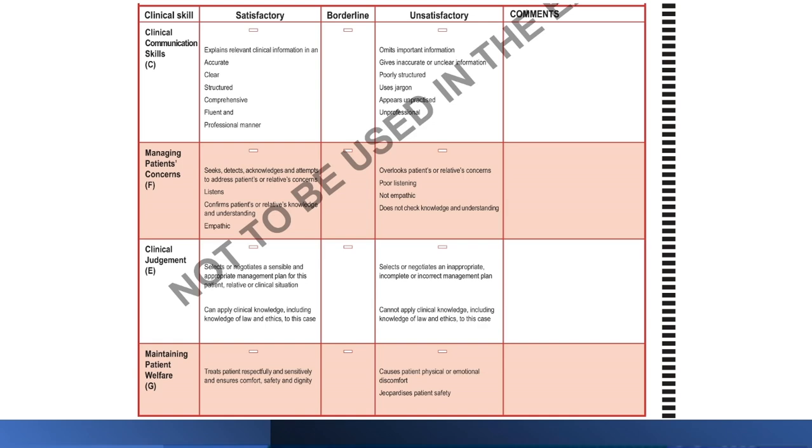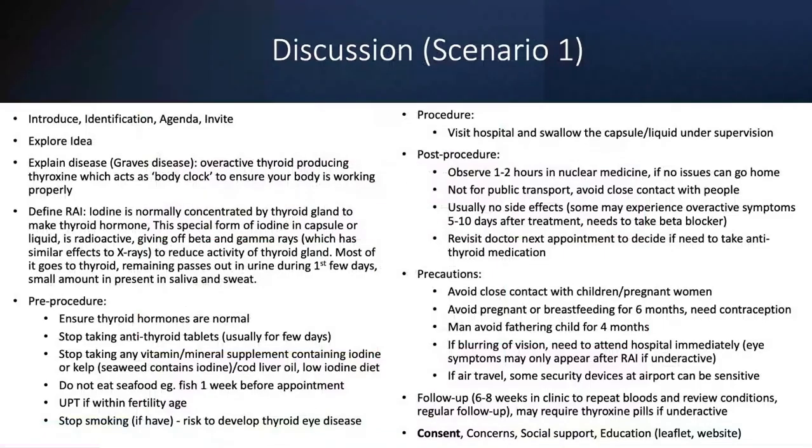You did very well. So just a bit on the discussion. Yes, you are able to tell a bit on Graves disease, not the very heavy definition, but just to mention the hormone. Actually, if you look at the NHS leaflet, they describe thyroxine as a hormone that acts like a body clock to ensure our body is working properly.